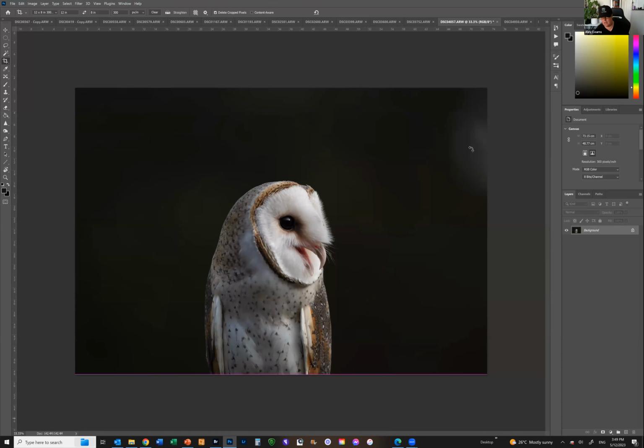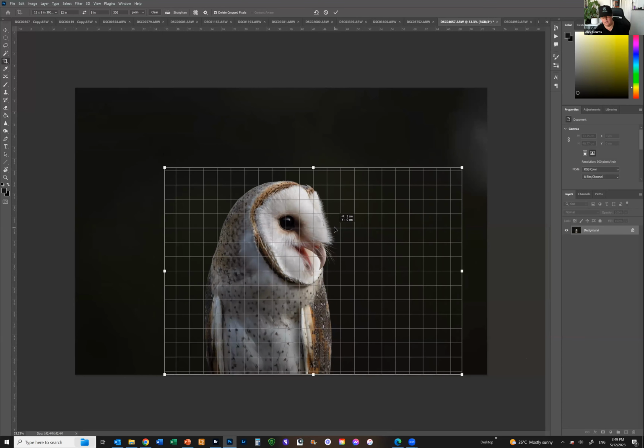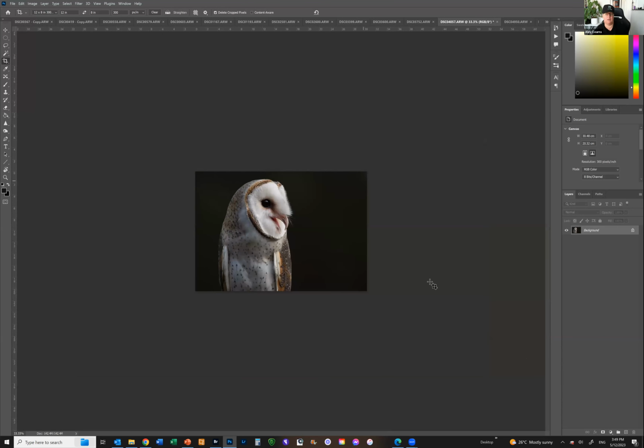I could just go to here and make everything a bit smaller and go like that. And then there's only a tiny bit of it in the corner, if at all, in there. So I could have done that too if I was being super lazy and just get rid of it like that. But there's always normally more for me to do.